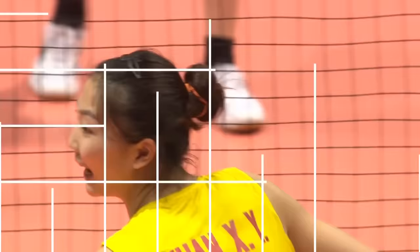Good work. China, just like Japan, will try and open a channel down the middle. So they'll run a quick ball through those middle attackers, the middle blockers, and just try and cause some disruption for their opponents. Not the cleanest of contacts from Yuan, but she's got it away.